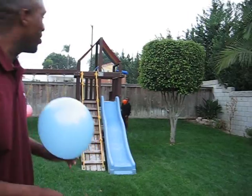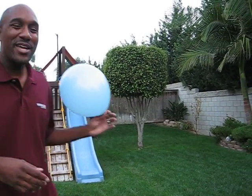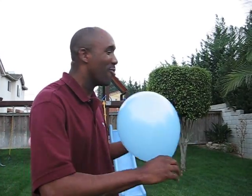Actually, we're not going to be able to place Mars, because if we did, Mars would be about three-quarters of a mile down the road, and I don't want to lose my kid like that. So what this shows is exactly how far away Mars is from the Earth.